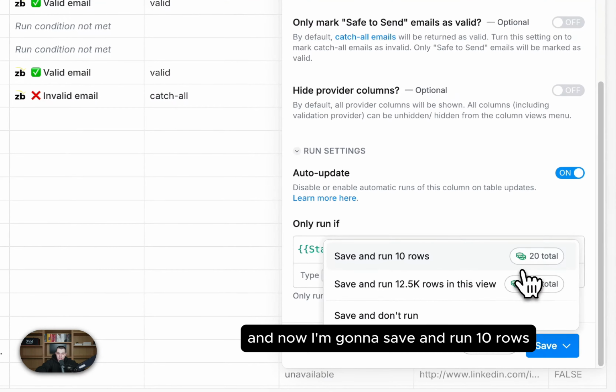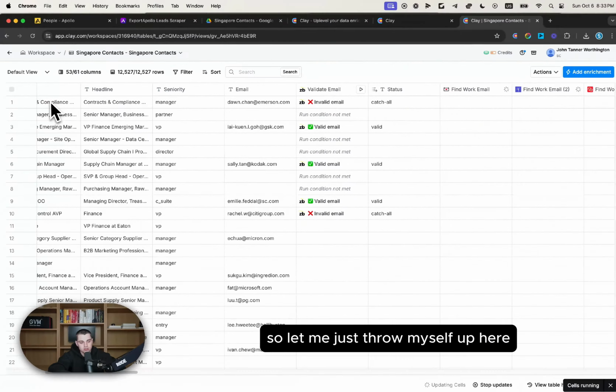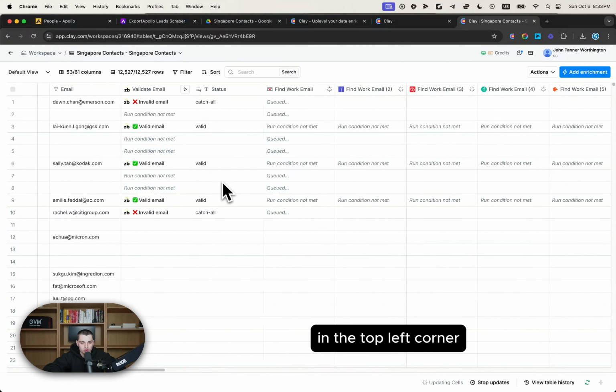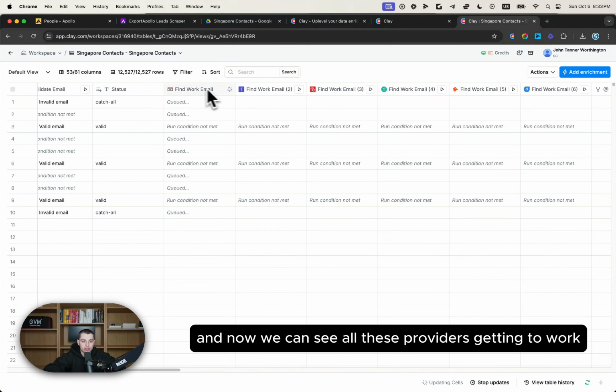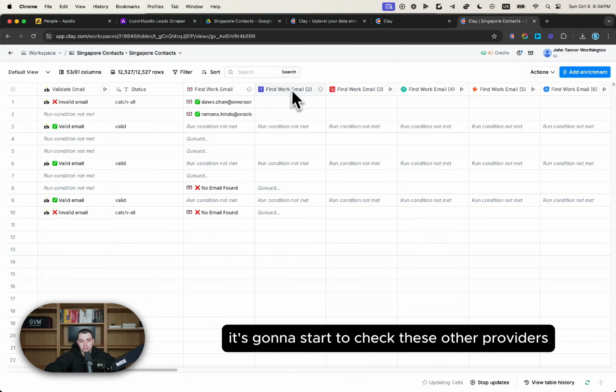And now I'm going to save and run 10 rows. And we'll get an idea here now of what this looks like. So let me just throw myself up here in the top left corner. And now we can see all these providers getting to work. So it's going to run from left to right. It's going to check find email first. And then if it doesn't find the email, it's going to start to check these other providers.